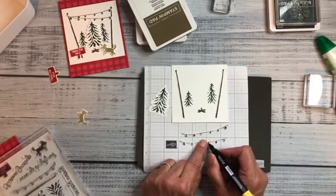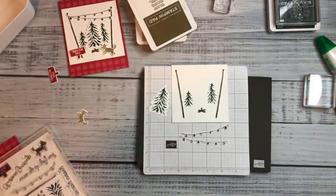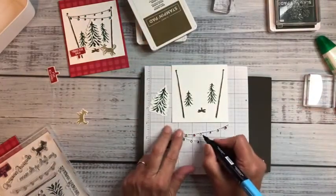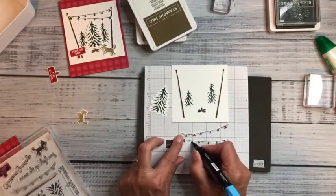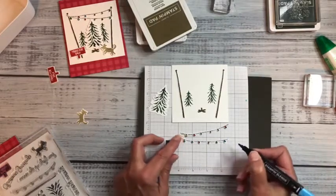And then I have Tahitian Tide. Man, this says dark. Let me double check here. Oh, that's a good color. Okay. For some reason, I thought I picked up Balmy Blue, but it's Tahitian Tide, and I think that's just fine. There.